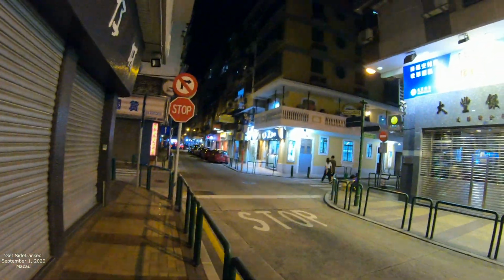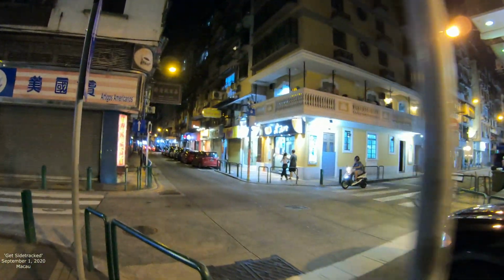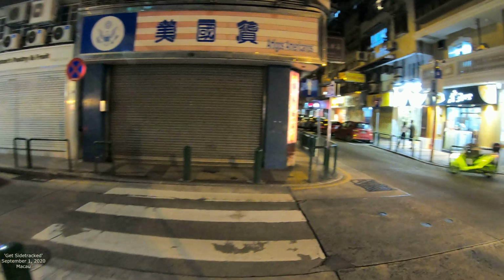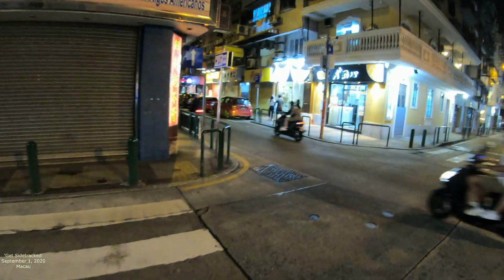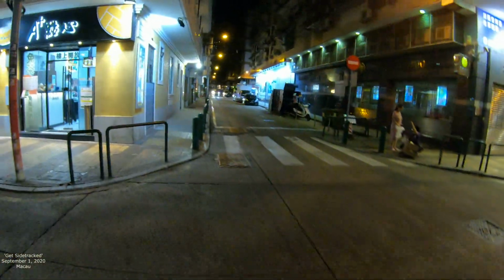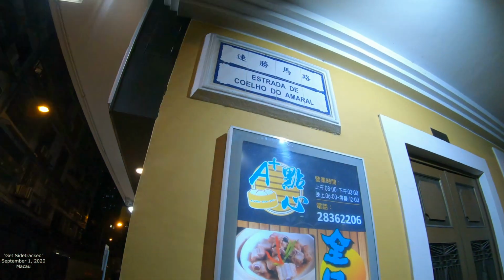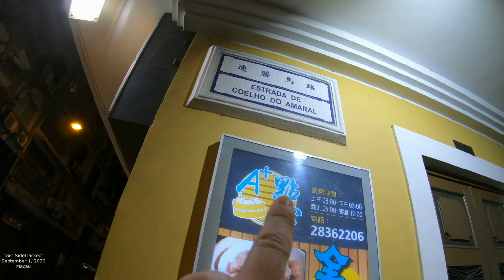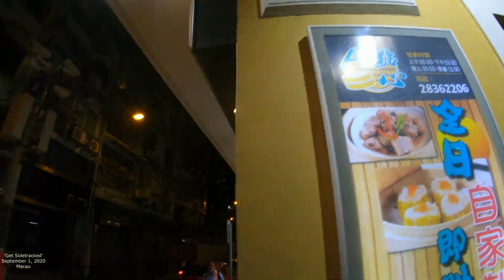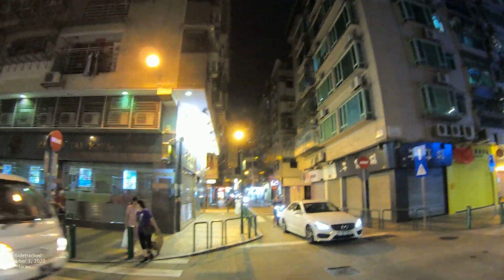So I think we started this one in this yellow building, I believe, and meandered around. So maybe we'll go to the street sign and label it with whatever street we see over there. Let's see if I can get across here. There it is, right there. Estrada de Coyo do Amaral. So that's where we're at right here. You can see the density of this whole area of all these different apartments.